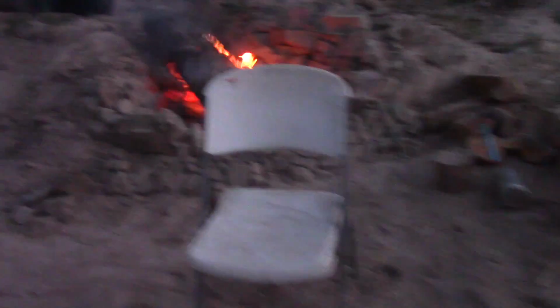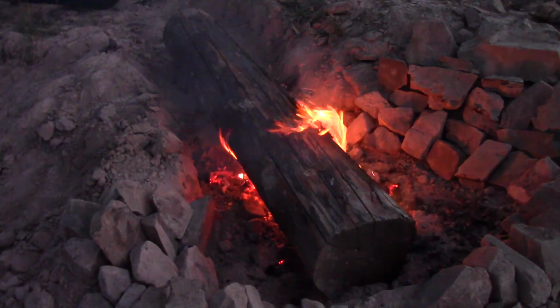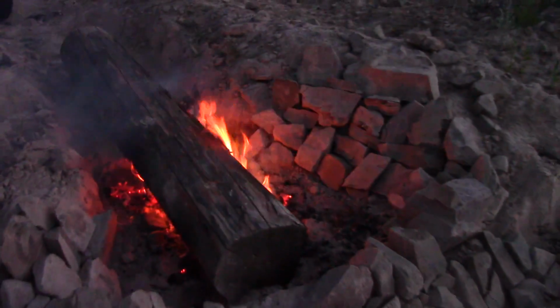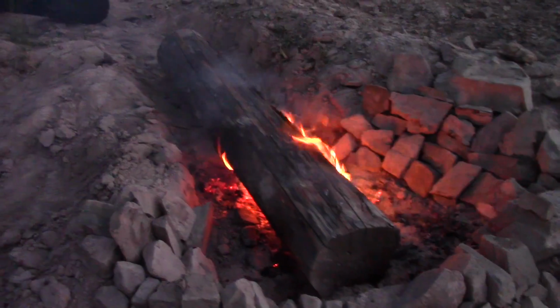I dug here. And I'll probably put some logs or something to sit on. But just a little bit more efficient. People can get some heat from the fire without having to sit too close. Hopefully the smoke doesn't go in the direction of the seats, but it's working pretty well.